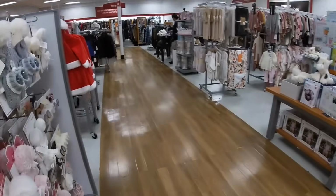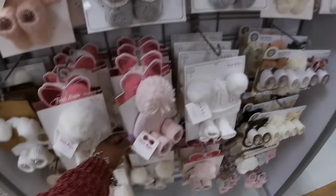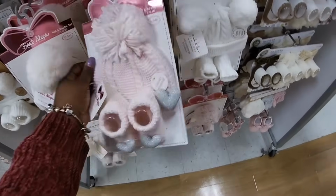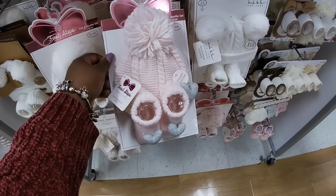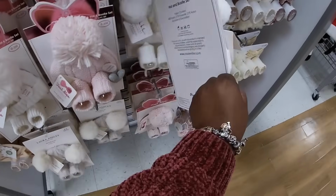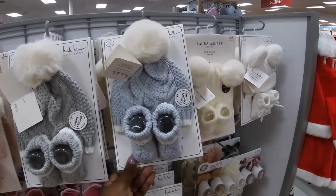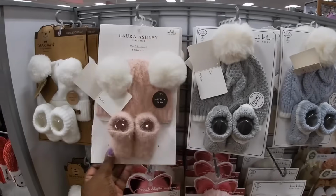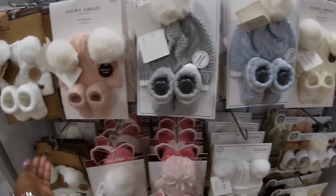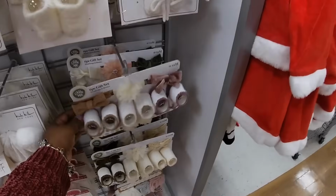Let's see some cute little sets right here. The hat and the booty set, $8. The Nicole Miller one, $8. Aww. My little mama grew too fast.